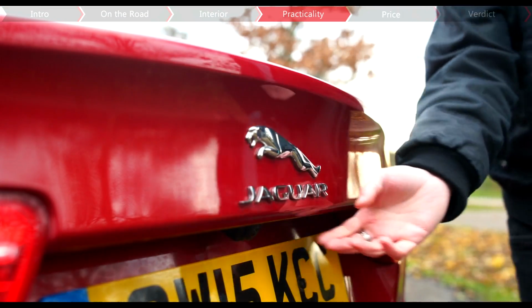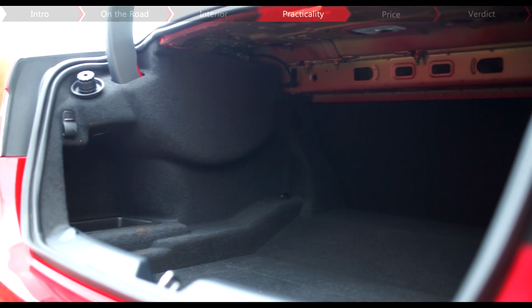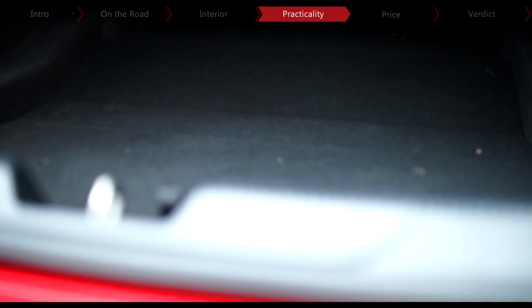The boot isn't the largest in class either, measuring 455 litres, but it's still plenty big enough for a few large suitcases, and it's available with electric opening. Split and fold 40-20-40 rear seats are also an optional extra.